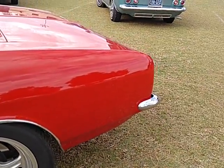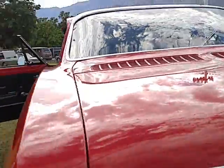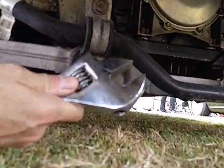Wow. You never know what parts are going to fall off. Exactly. You see, the advantage to living where I live is everything's rusty. So nothing ever falls off because it's always rusted. You think I'm joking? I'm not.